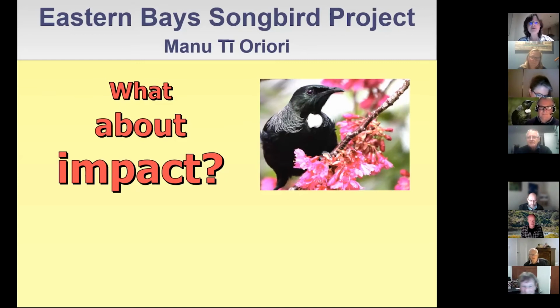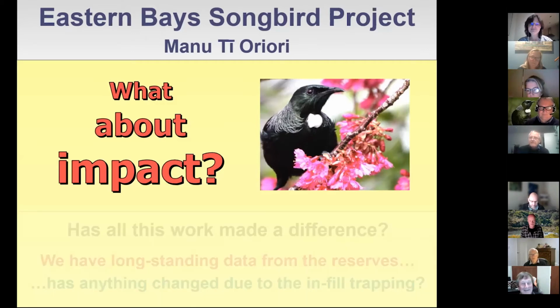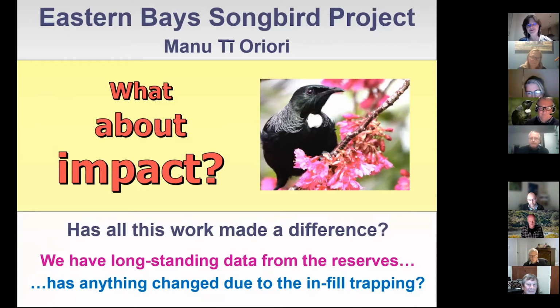But there is something else we can do while we're still waiting for those results to really establish. Those of you who have been to these meetings beforehand will have seen me talking about this before. Because we've got all of these reserves and parks in our area, we actually have data going back a long time, I think the earliest might be about 2005 in Keuper Bush. So we've got years of data in some of these reserves. In particular, we've got a lot of data from about 2015 onwards in several of the reserves in the Eastern Bays. And so what we can do is look to see whether the catches in the reserves changed in any way when the community-led projects began.